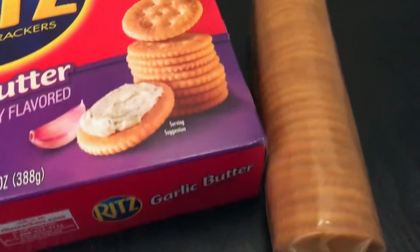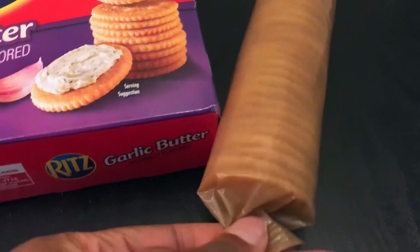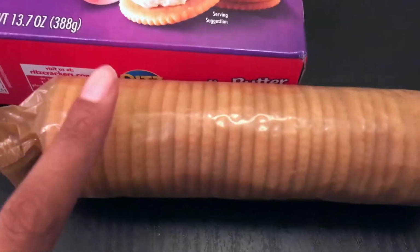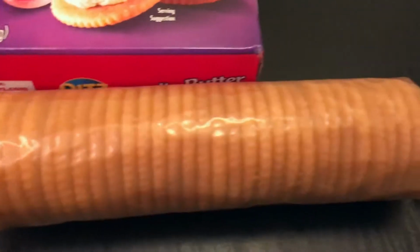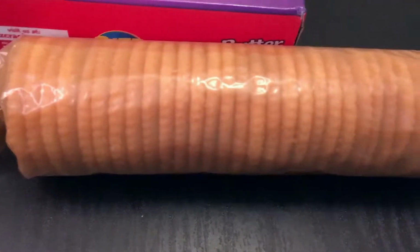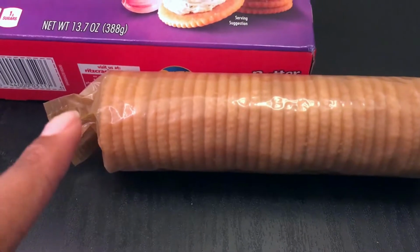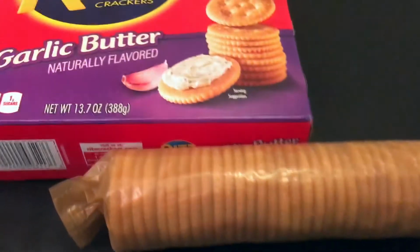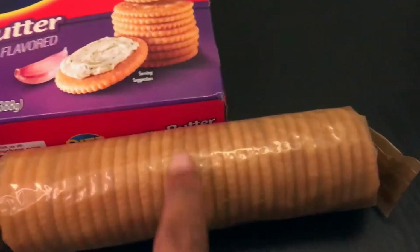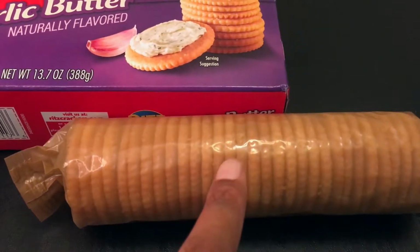I did pull a package out because I wanted to show you guys. The Ritz crackers in general are famous for these little brown bags that keep the freshness of the cracker. This is how one long bag looks, and it has all these good tasting crackers in there. Something that me and one of my roommates do, because we sometimes go halvesies when buying these, is cut it in the center.